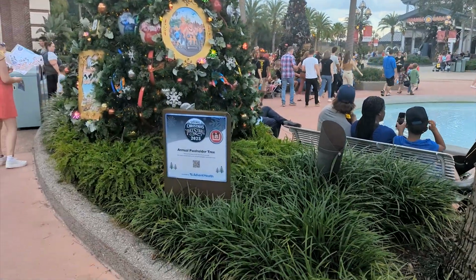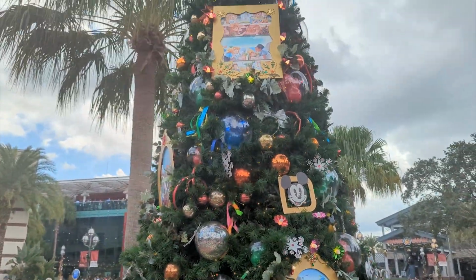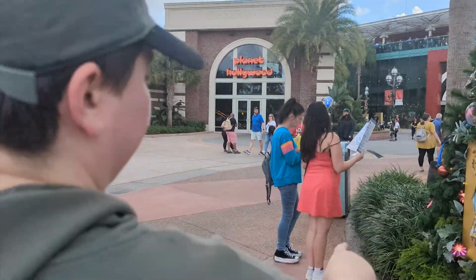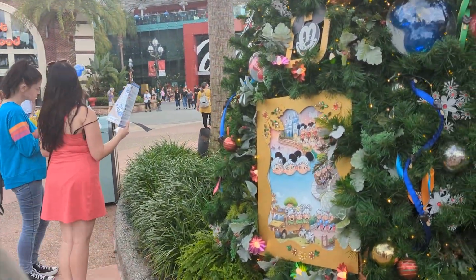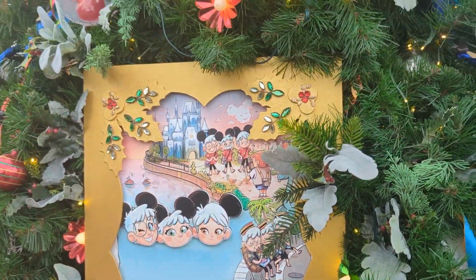Nice. Okay, we're at a new tree now. And as I'm looking at that tree, it looks like it is the annual tadpole tree. Is this our tree? This is our tree. The annual tadpole tree. Oh, they're so cute. What do you think, Courtney? Oh, is this a safari? Oh my gosh, it's the Golden Girls that we all have right here.